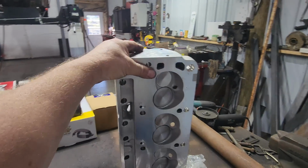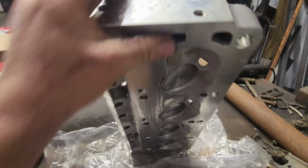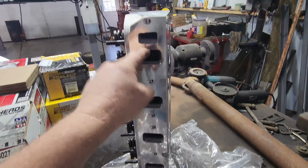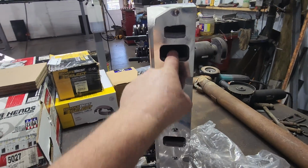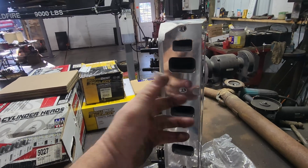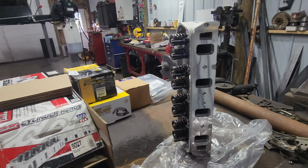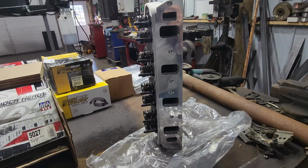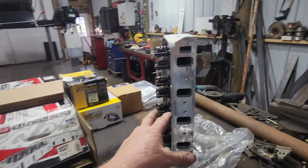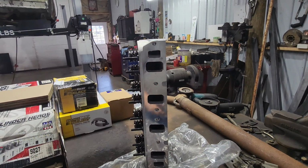They are E205. Right there, look at that. That's really important. Made in the USA. Oh, yeah. The 205 is talking about the intake runner volume. 205 cc's. You've got 170, 180, 185, 195, 205, 215, 225. That, like I said, is talking about the volume here. The bigger that is, the more air to flow.